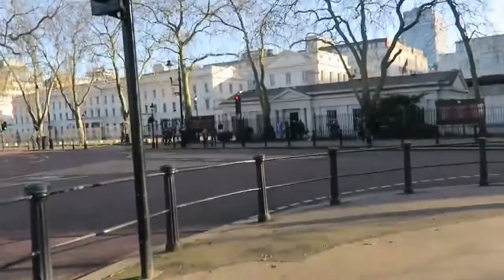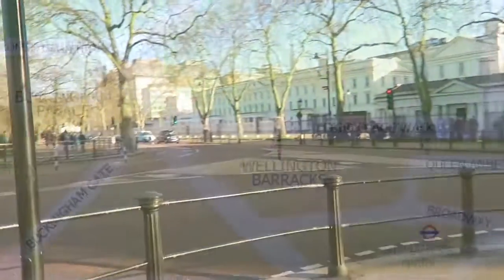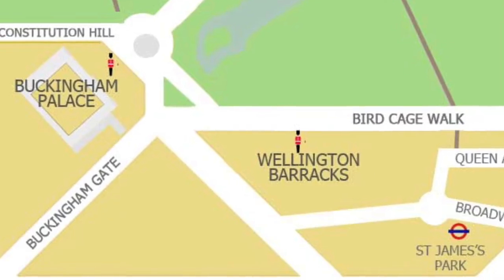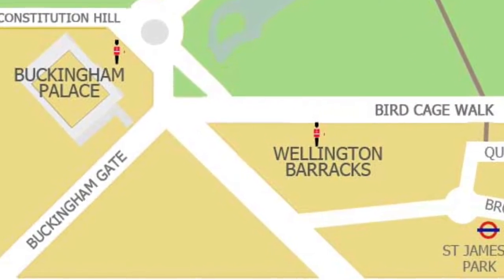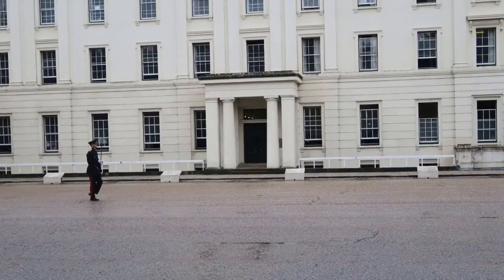Wellington Barracks is going to be the best place to see the beginning and the end of the ceremony. Here it is again on the map in relationship to Buckingham Palace. Here's a quick clip of what you might see.